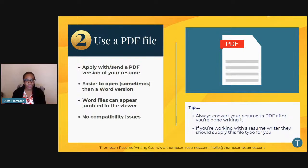So that's number 2 for this one, is to use a PDF version of your resume. So when you're applying with your resume, or you're emailing it to someone, right, it should say whatever your name is. So Tamika Thompson resume, Teresa Gates resume .pdf. It should not say .docx. If it says .docx, then that means that you need to go ahead and get it converted.